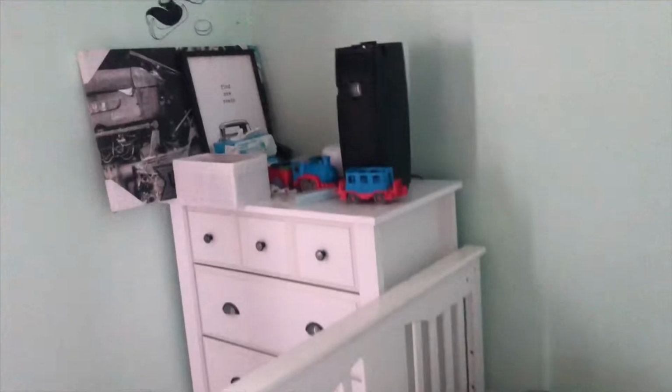My name is Jen, and today we are going to be doing a total house disaster clean with me. It is an absolute mess. We are in the middle of a bathroom renovation, and things have gotten very cluttered and very disorganized.